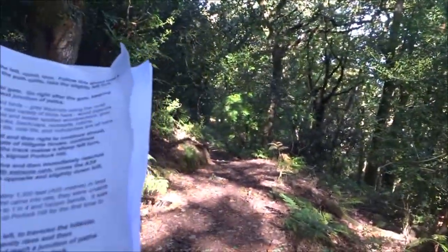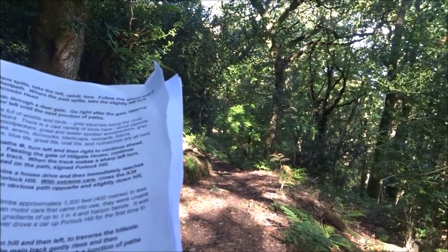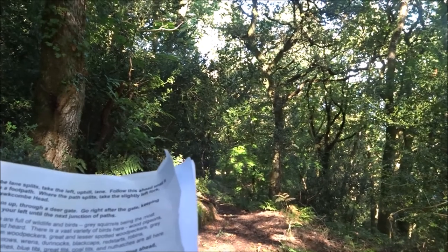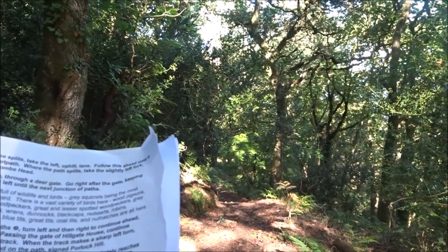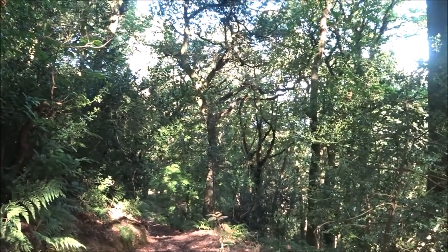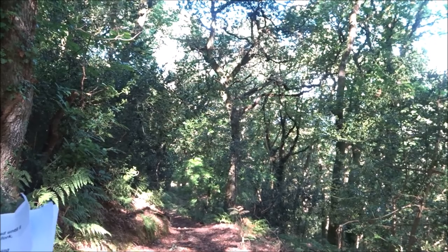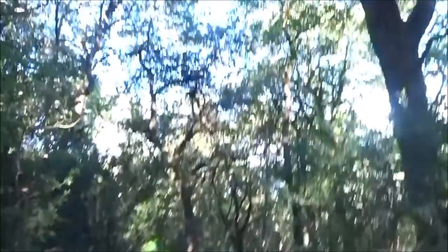Right. There are over 2,800 red deer on Exmoor, where they have existed since prehistoric times. Early morning or early evening are the best times to see them. These woods are full of wildlife and birds, grey squirrels being the most easily seen. There's a vast variety of birds here: wood pigeons, cuckoos, green woodpeckers, great and lesser spotted woodpeckers, grey wagtails, jays, crows, wrens, dunnocks, blackcaps, redstarts, robins, blackbirds, thrushes, blue tits, great tits, coal tits and nuthatches are all here.